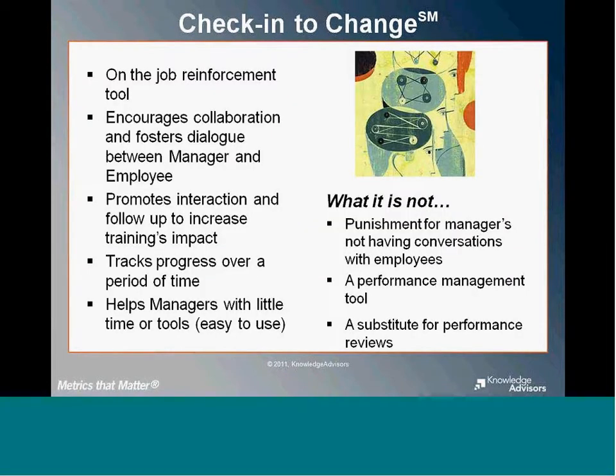Key points around Check-in to Change. It is an awesome on-the-job reinforcement tool. It encourages collaboration and fosters dialogue between the manager and employee. It promotes interaction and follow-up to increase training's impact. It will track progress over a period of time and help managers with little time or tools. It's very easy to use.